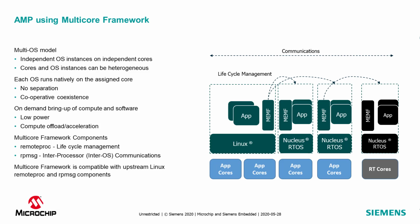And so what we've done at Mentor is we've created this multi-core framework that really addresses these types of scenarios, right? The lifecycle management of bringing up different environments and even taking them down. And then once they're up, how do I pass communications, interprocessor communications, between these types of environments?